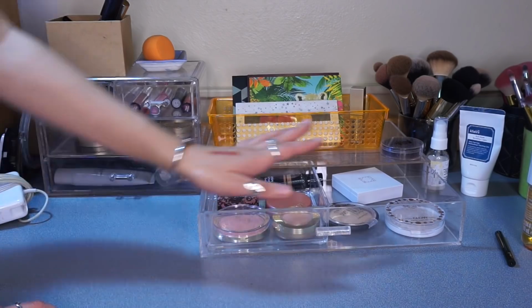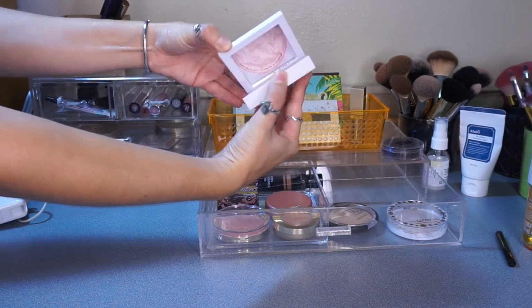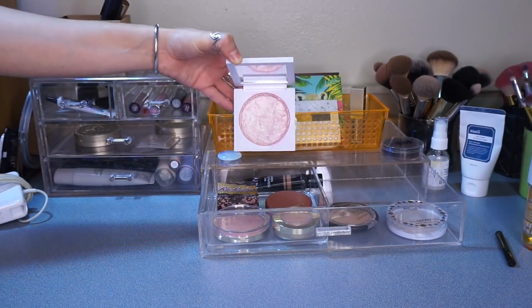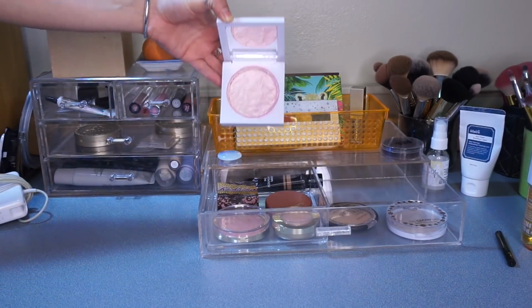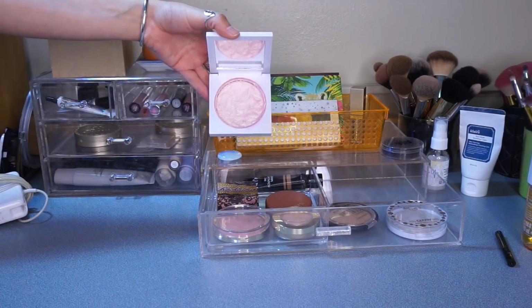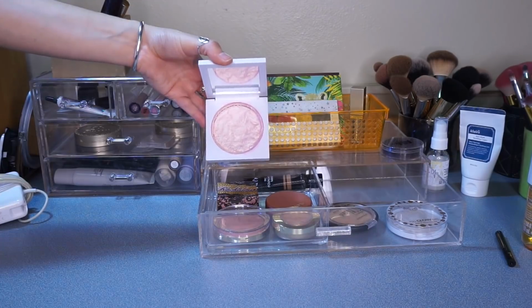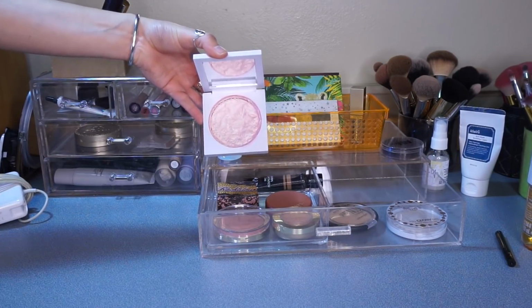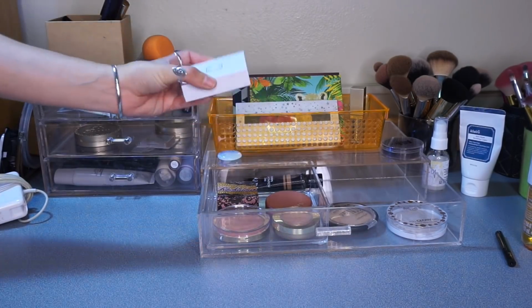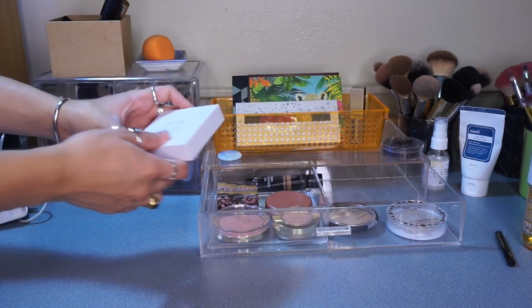And then for highlights, this is the Ofra highlight in Pillow Talk. This was sent to me from Octoly, and I need to review this for the month. I know that it is a little light for me, which is why I wasn't reviewing it last month, because I do still have a bit of a tan, but for the most part that tan is gone, and I would like to see if this is something I recommend or not. Oh, it did shatter in transit, but I just repressed it and it's totally fine.